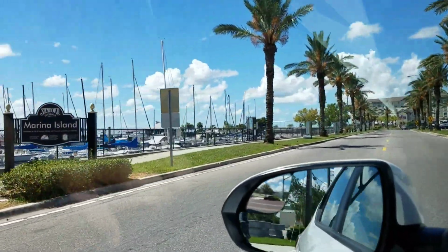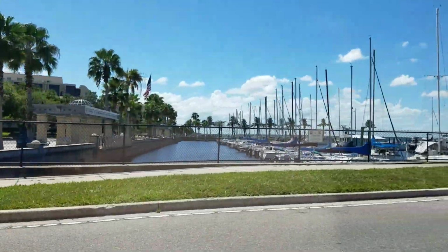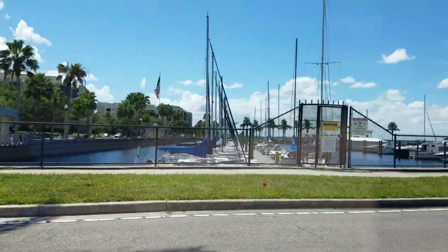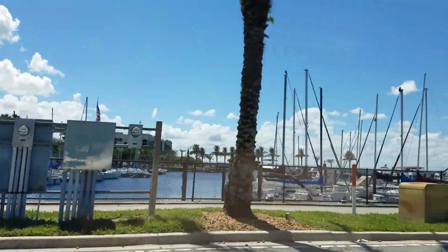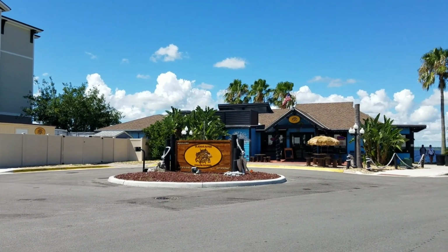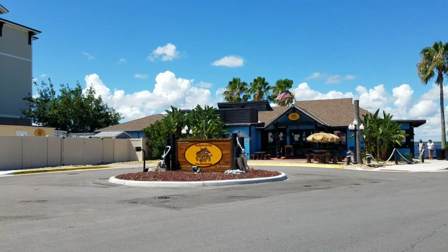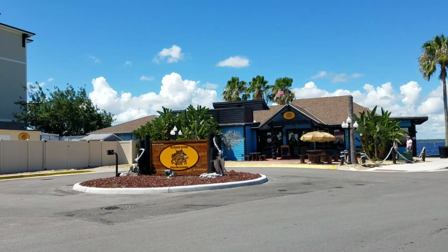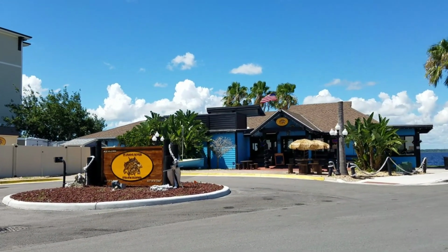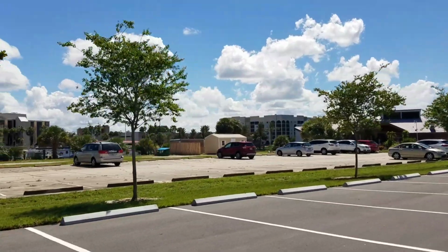Turning left, this is called Marina Island. Now, I don't believe it's technically a real island. I'm pretty sure they just built it. This used to be a naval base, Sanford area, right here. And I believe what they do here, it's a steak and seafood restaurant, but you can also rent and get a paddle boat that takes you out onto Lake Monroe.